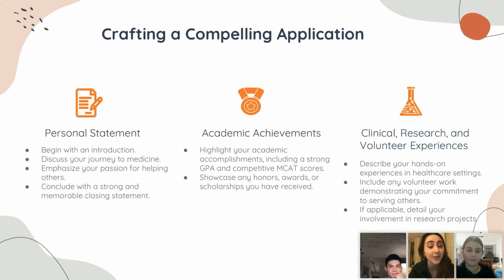And that's something that you'll spend a lot of time on, especially with your consultant. That's something that you'll work on for a while and continue to work at and put away and work at again. So your personal statement is a huge part of your application.